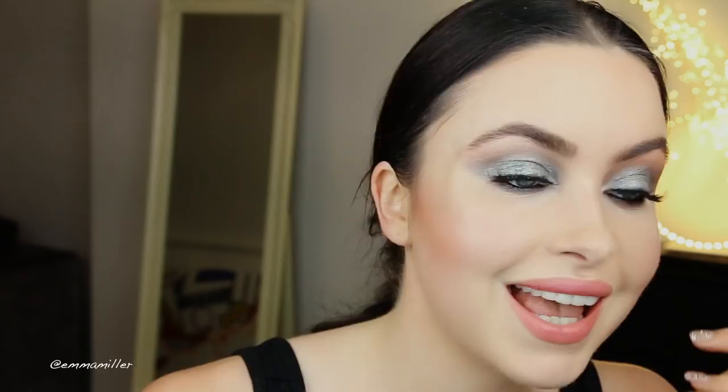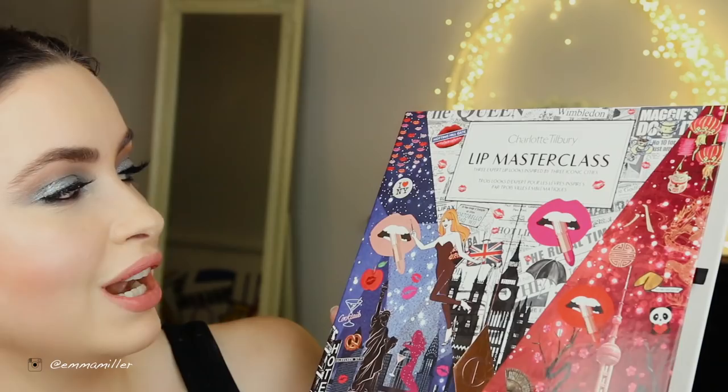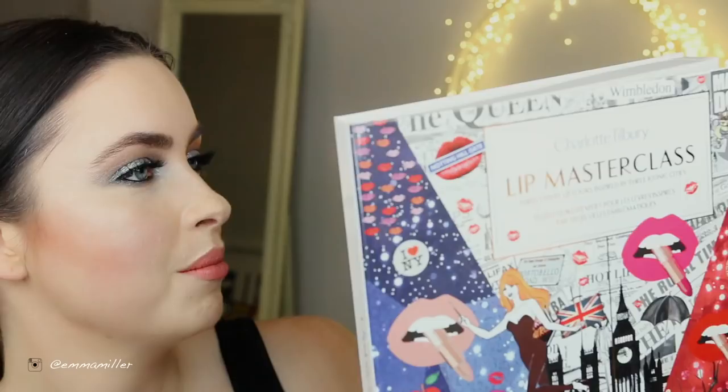I had put a little bit of lip balm on my lips before we started, so now I'm gonna just really put on the color that I want to, and that is more of a nude color for this look with a little bit of gloss. So it's from the amazing Charlotte Tilbury collection. I got this at Christmas, and I showed it to you in a lip masterclass, and it's three expert lip looks inspired by the three iconic cities, New York, London, and Shanghai. I'm gonna go for the Perfect English Beauty Lip.